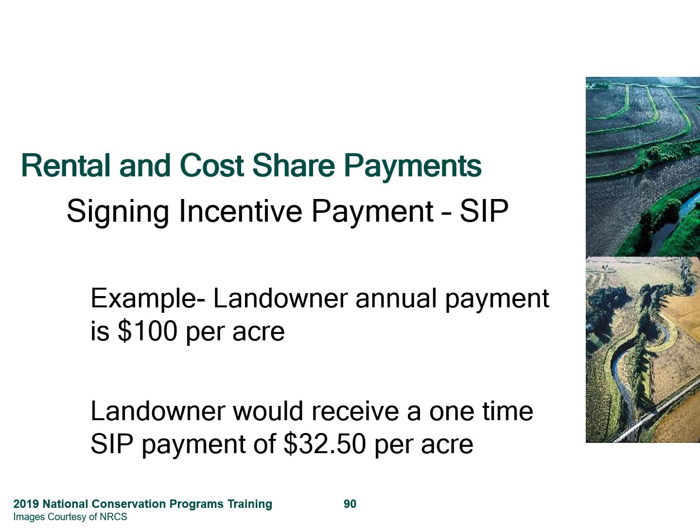A quick example with the SIP payment, or sign-up incentive payment: a landowner has an annual payment that is $100 per acre. That landowner would receive a one-time SIP payment of $32.50 per acre.